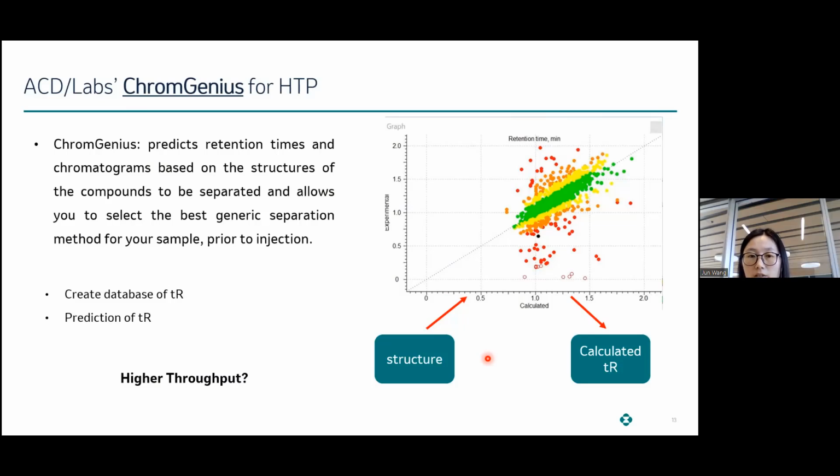So there are two steps in chromatography. First, you need to create a database. Then you use the database to do the prediction. So based on this tool, we hope we can achieve higher throughput. How we can achieve that, we will talk to you later about details.